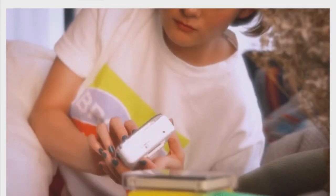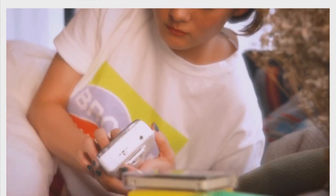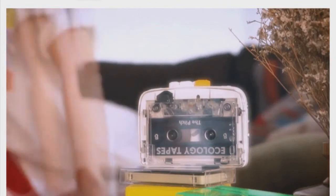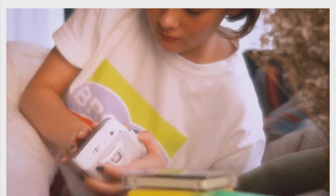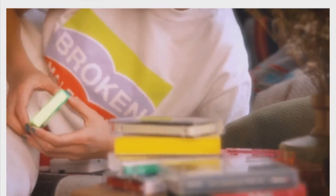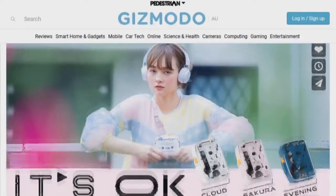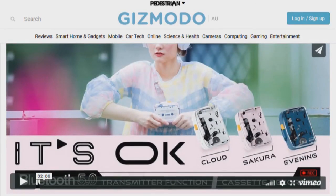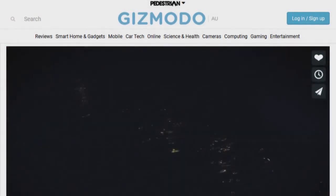But a company called NIMM Labs is no stranger when it comes to upgrading antique technology with modern conveniences. This particular company has its own cassette player, which they call their OK cassette player. It brings new functionality to cassette players with the addition of Bluetooth 5 built right into it. But who's using these? Why would you want one? Well, I guess if you've got a lot of tapes running around and you still want to play them, you can still play them with one of these.